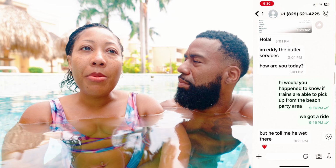Yeah, so the properties, there's 4 of them, and they're pretty spread out. TRS is on one end of the property, the very end of the property. So if you're going to some of the other properties, it could be a little bit of a walk, or maybe so far that you want to catch one of the carts over to those areas.